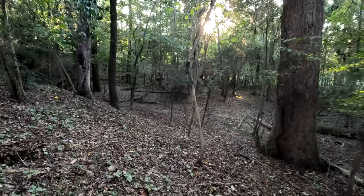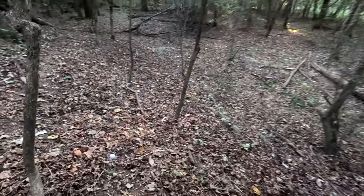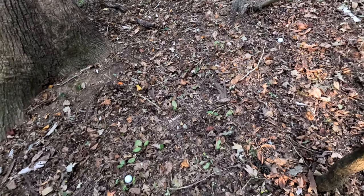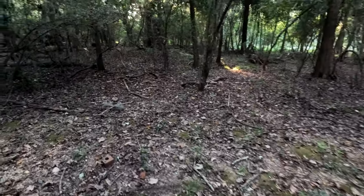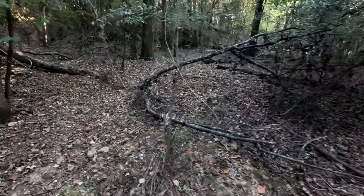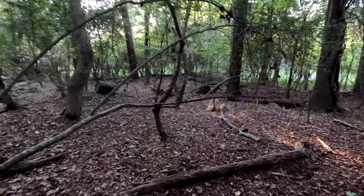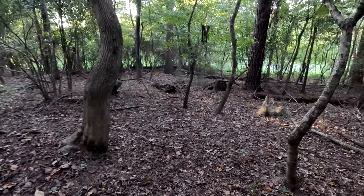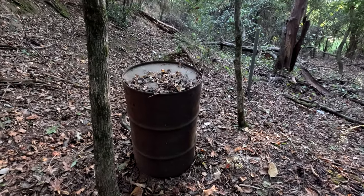All right, more woods. More squirrels. More golf balls. We got 3 golf balls right here. Look at that. 3 of them. Y'all gonna have to keep commenting how many golf balls we found, because I ain't got no idea. This is a gloomy little area. More barrels. More barrels. More barrels.